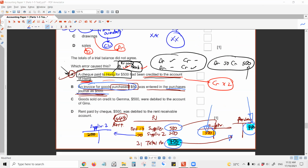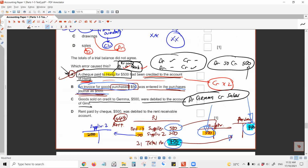Okay. C. Goods sold on credit to Gamma were debited to the account of Gina. Okay. So goods on credit. Debit Gamma. They are supposed to debit Gamma and then credit sales, right? But what did they do? They debited Gina account.